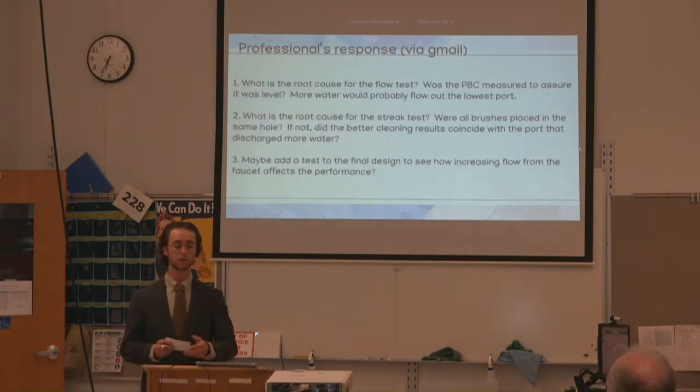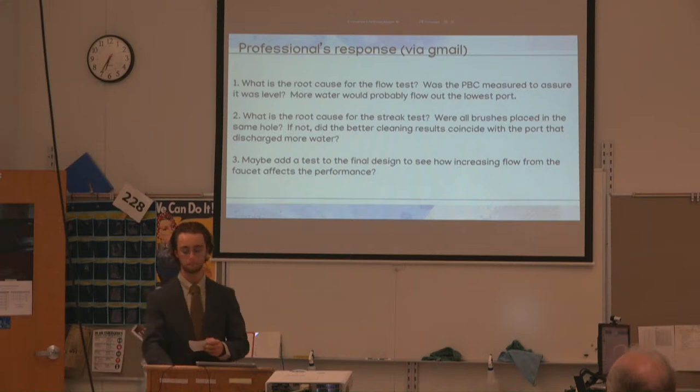So, more about my professional's response and some questions. We were talking about some of the root causes in my tests, like my flow test and my streak test, if all the paintbrushes were placed in the same port. I could also add a flow test to my final design and increase the flow of water to see how my product would react.